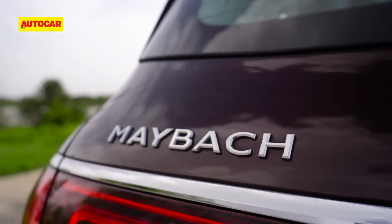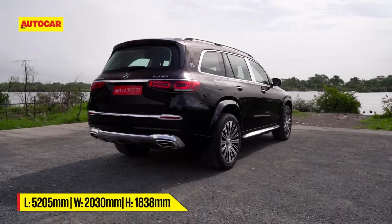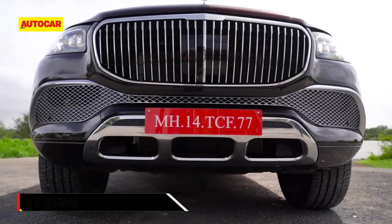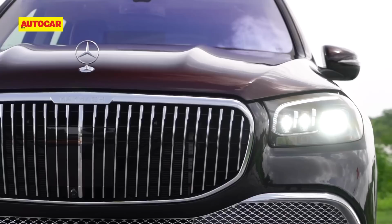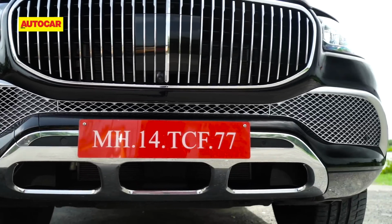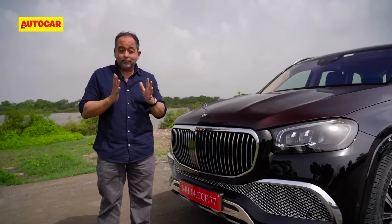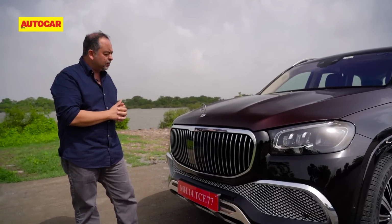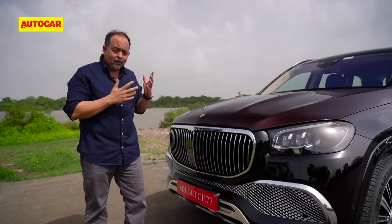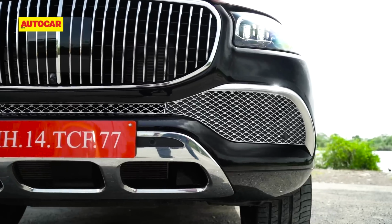While the Maybach does look like a GLS, it's not too difficult to identify it as one. First up, the nose. There's so much extra chrome here, you can't look at it in bright sunlight without welder's glasses. So this is a GLS, but you do get special treatment from Maybach. First of all, you have this star placed up here. The first time on a modern SUV. There's a lot of lush chrome here.